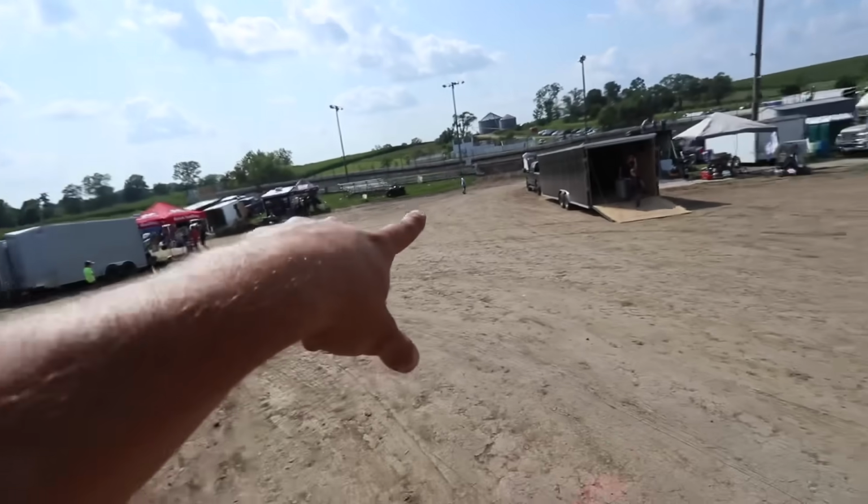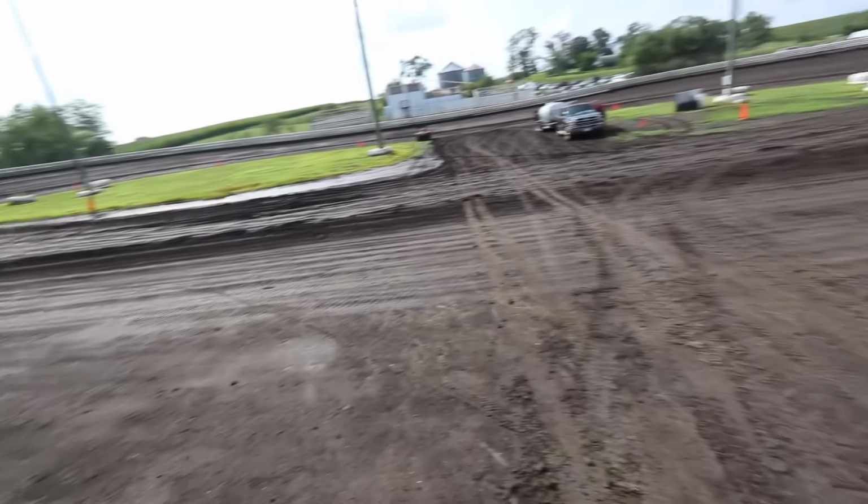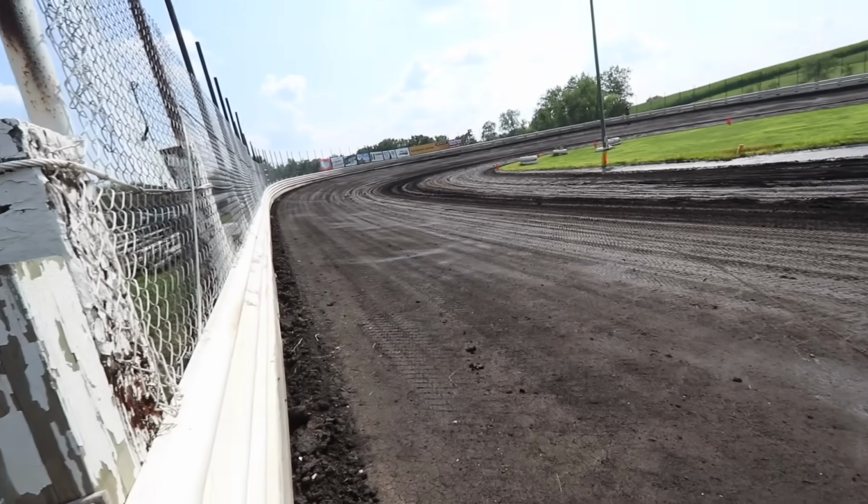Walking down here to the track, and here is a look at the racing surface before tonight. This is English Creek, one of the more well-known outlaw kart tracks out here in the Midwest. And man, looking at it, it looks really, really cool.